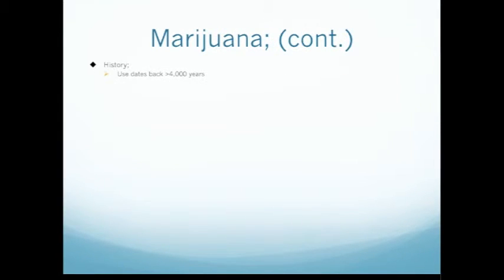Marijuana's history. It's been used for over 4,000 years. The uses include fiber for making rope and clothing. Other uses include treatment for catarrh, which is a respiratory inflammation with excessive secretions from the mucous membranes. It's an antiemetic. It helps to prevent and stop nausea and vomiting.